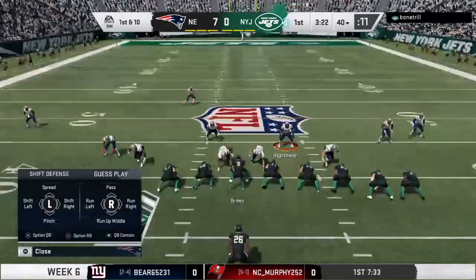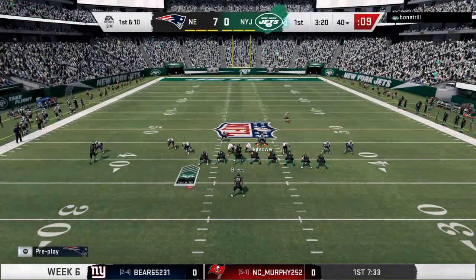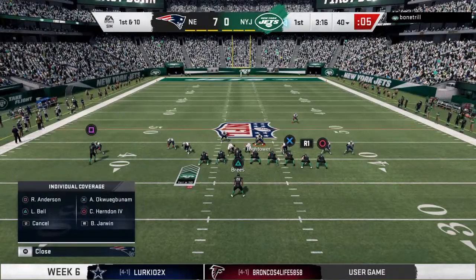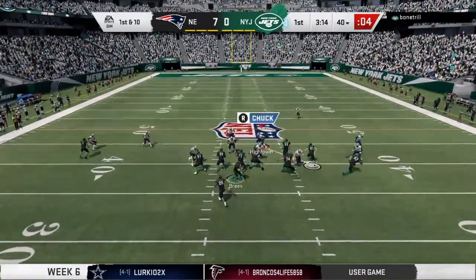Kill. 51, Mike. Hey, Foxtrot. Go, Mike 51. Hey, kill.